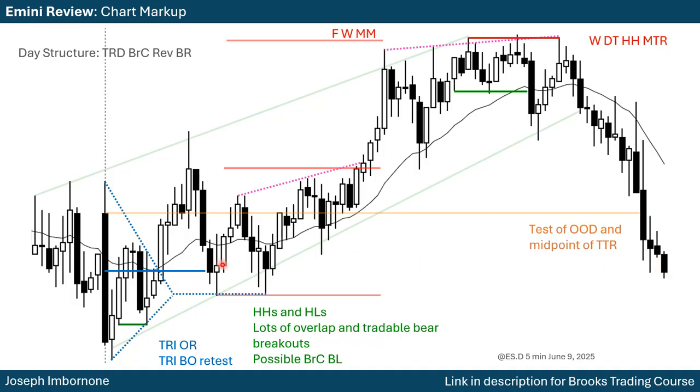So for me, the day structure today was, it's a trading range day, and I see it as a broad bull channel with a reversal at the end of the day. So you can see the lines I have drawn, the channel line, the trend line. We're getting higher highs, higher lows, but there are tradable bear breakouts along the way. Here, lots of overlap, trading range price action.